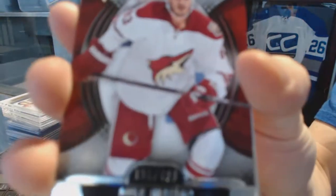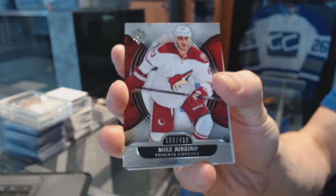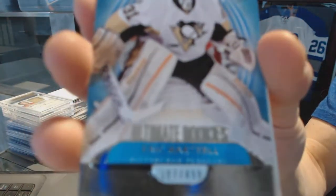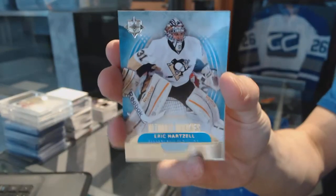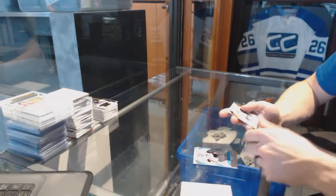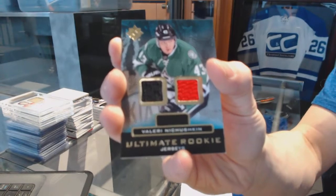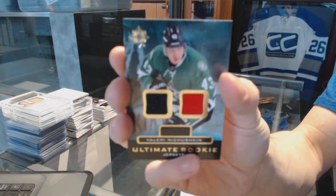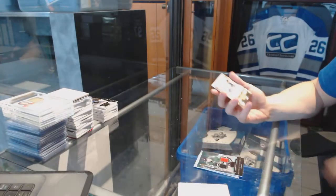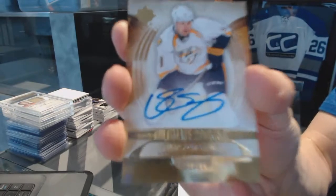All right, we've got a base card numbered to 499 for the Arizona Coyotes, Mike Ribeiro. Rookie numbered to 499 for the Pittsburgh Penguins, Eric Hartzell. We've got an Ultimate Rookie dual jersey for the Dallas Stars, Valeri Nichushkin. And we finish with a rookie autograph numbered to 299 for the Nashville Predators, Filip Forsberg.